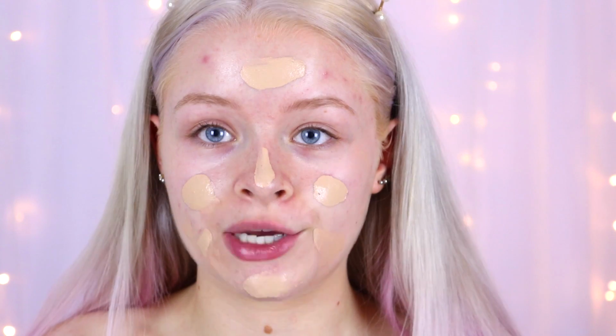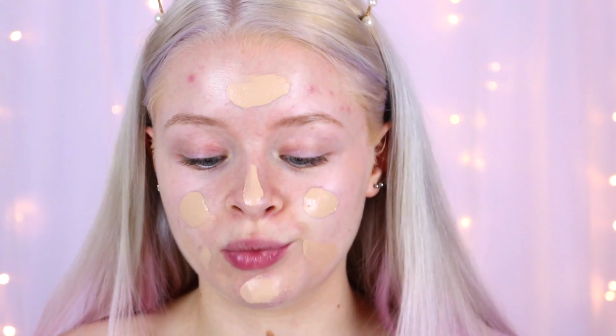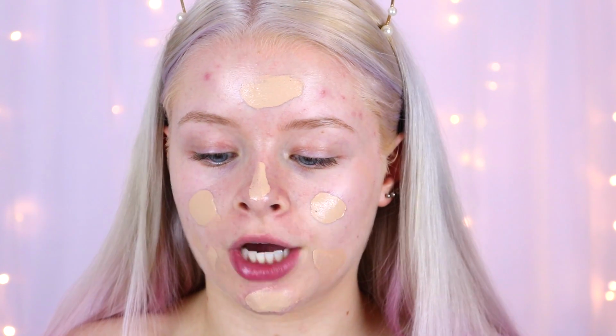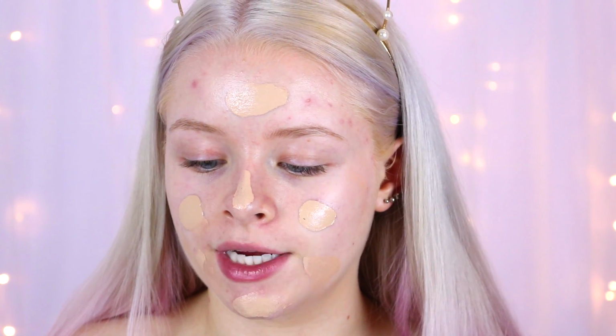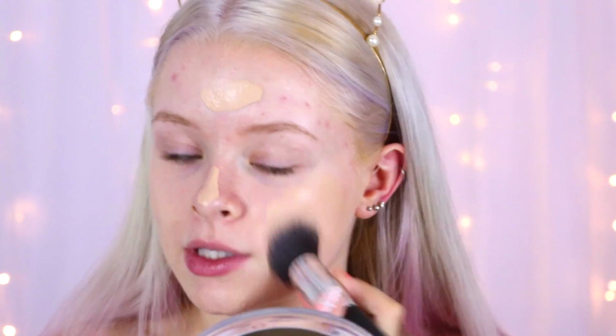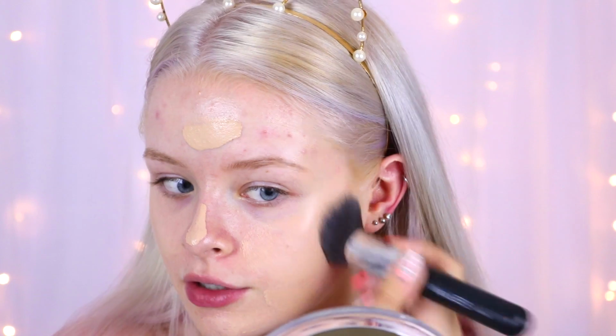God damn it. I went for the Shine Away foundation because I have really oily skin and I wanted to see if it actually worked. It says on the back, medium cover foundation to help reduce skin shine, suitable for oily skin, fragrance free and dermatologically tested. So yeah, the colour is definitely too dark for me.